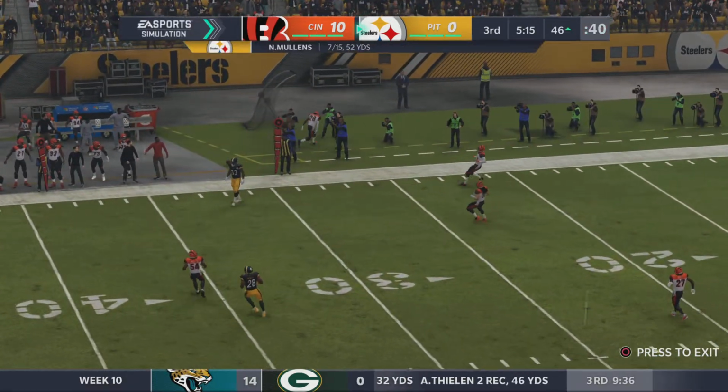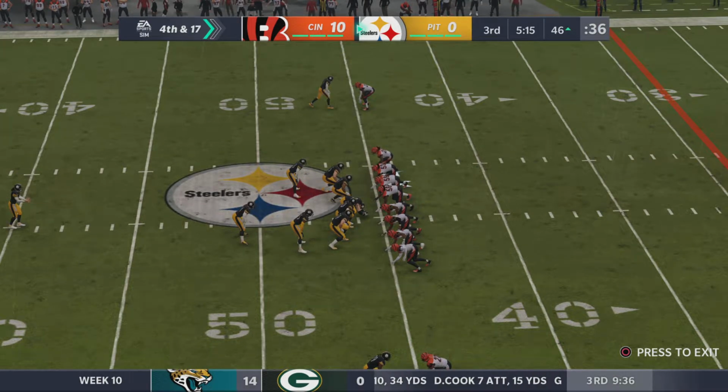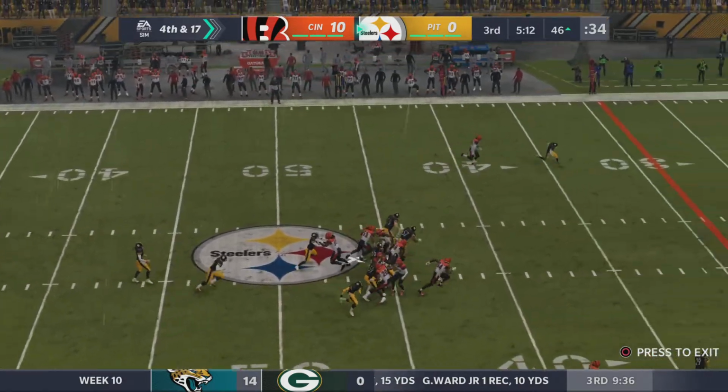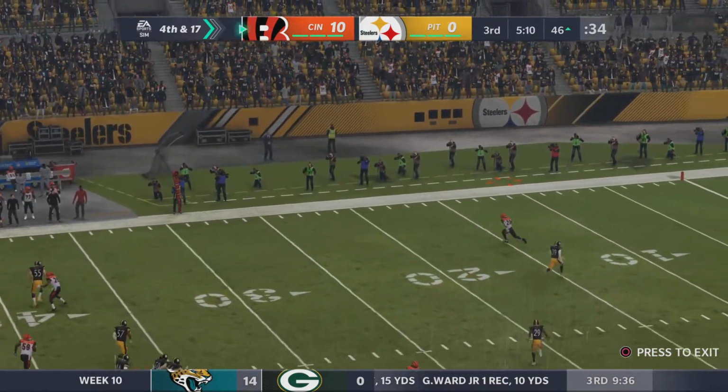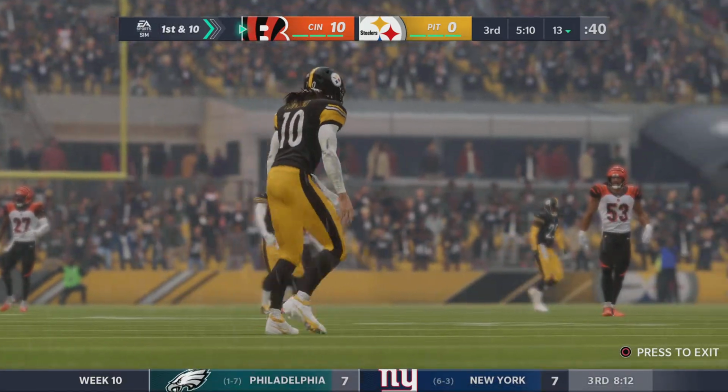And that will be incomplete. So the passing windows are just not there. That's just another example of how great this defense has been all game long. And that's exactly what a top 10 defense can do. They can really change the game tempo and frustrate you as you try to execute offensively.